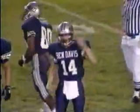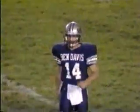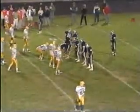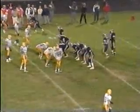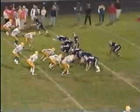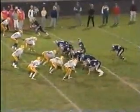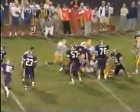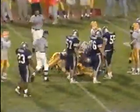Now Carmel had just looked like he had gotten into a nice little rhythm, but Ben Davis on that 3rd down and long situation comes with the blitz, and the linebacker puts enough pressure on the quarterback Walters that now he can't see the receivers downfield. But again, the good defense by Ben Davis is shutting down Carmel's offense. Tony Shelby takes it to the 35, and then his gang tackle.